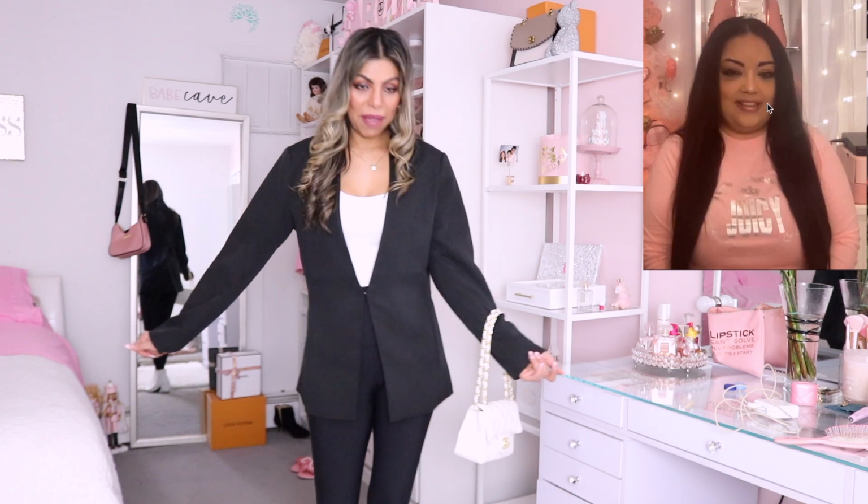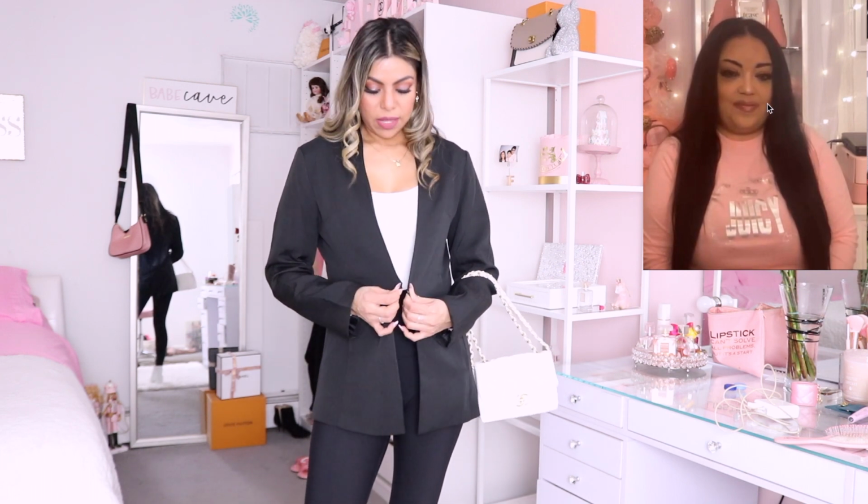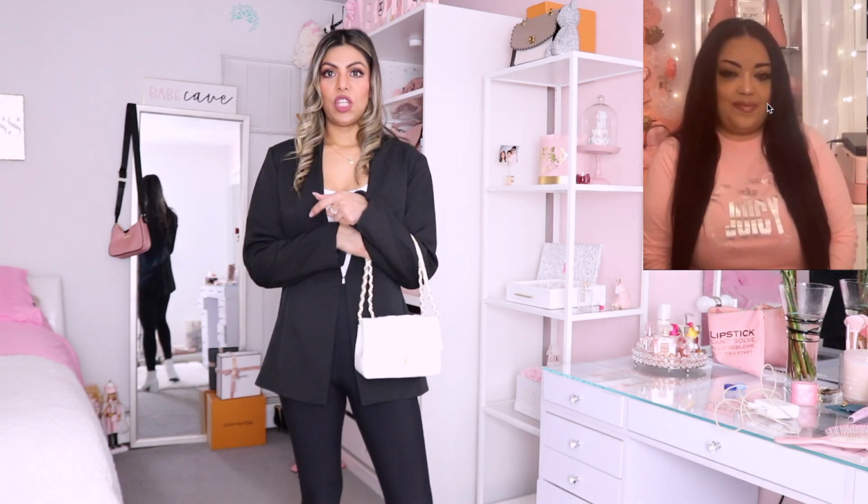Okay, so here's outfit number 1. It's a blazer, and this blazer is so pretty. I can't believe this is actually from Amazon. The quality is really nice. I think it's definitely very comparable to those high-end blazers. It does have this little button here that you can just tie in the front, but basically it's open here and then open in the bottom. And I just styled it with some black leggings and then these white booties and a Chanel purse.